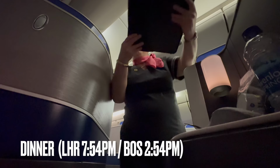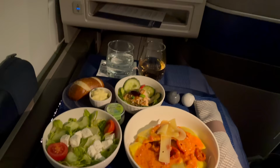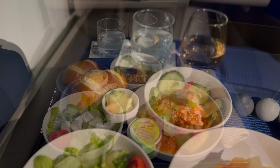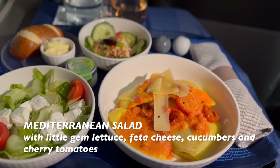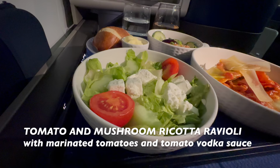Dinner was served about 40 minutes after the cocktail service. So there's bread and butter, and then right next to it is a grilled salmon with pickled cucumber and teriyaki sauce. This is Mediterranean salad with little gem lettuce, feta cheese, cucumbers, and cherry tomatoes. For entree or main, we got a tomato and mushroom ricotta ravioli.